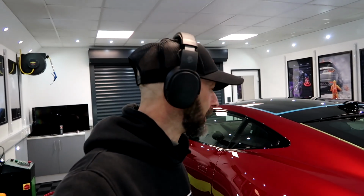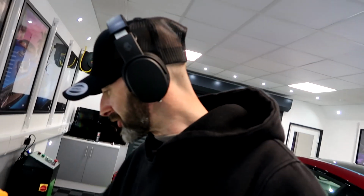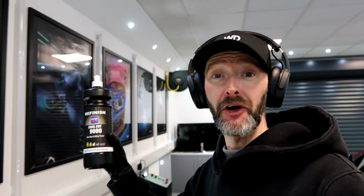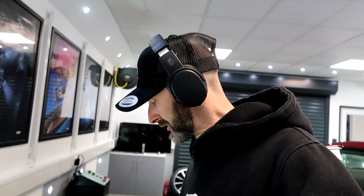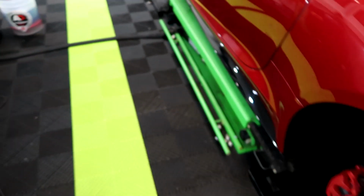First little test spot completed on the Jaguar F-Type. What a difference that a single stage has just made. So, what am I using? We have Cartec 9000 on their Cartec yellow pad on my Rupes LHR 15. Let me just get my torch.